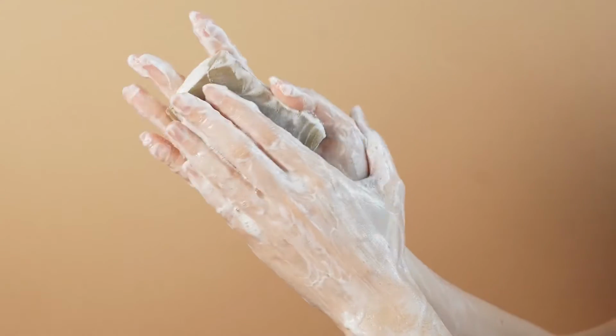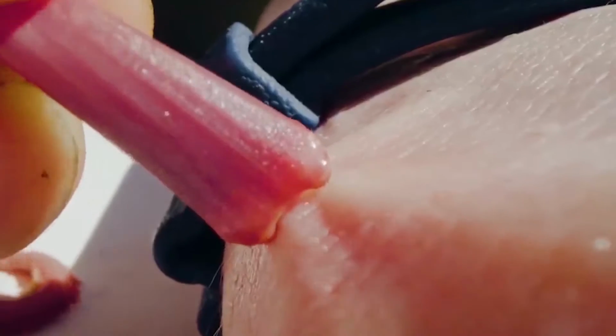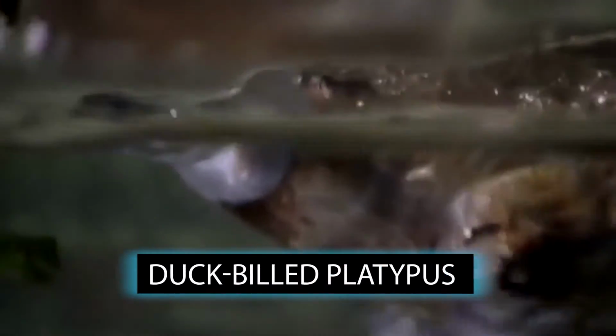If this occurs, try properly washing your hands on the injury. If the symptoms worsen, seek medical attention right away. Otherwise, even though it'll sting a bit, you'll be okay. Don't worry. What's more is that the venom found in bloodworms shares some characteristics with that of the duck-billed platypus.